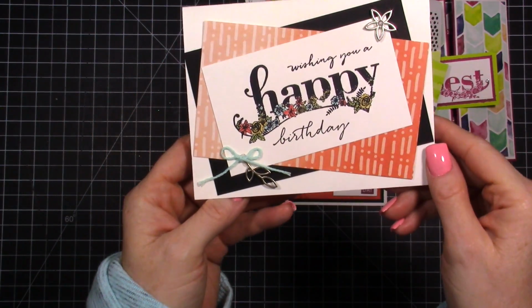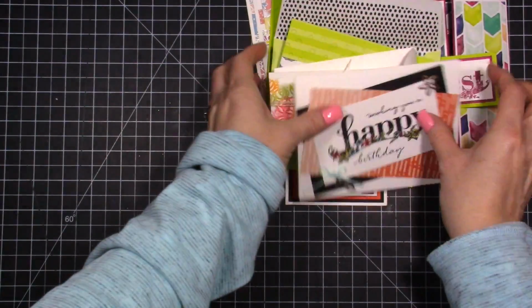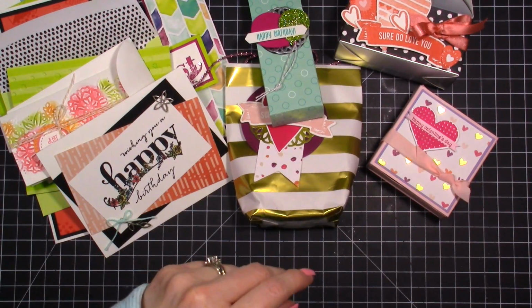It has that stamp set on it again. And it opens up this way. I love it. So those are the projects that she made. I love them. There'll be photos on my website. I'm sharing all of this with her permission.